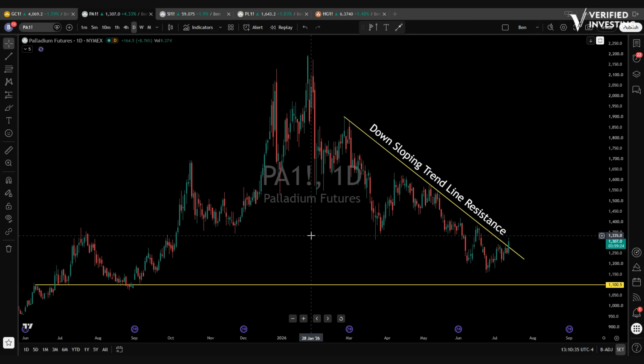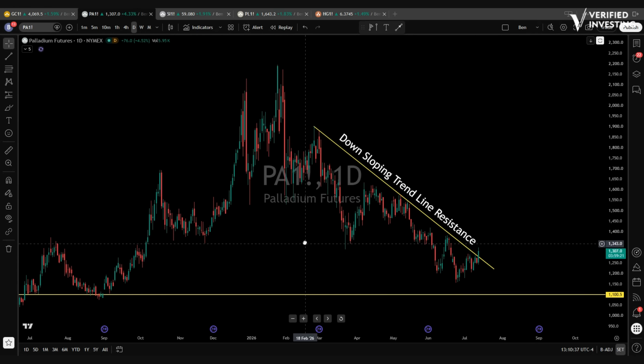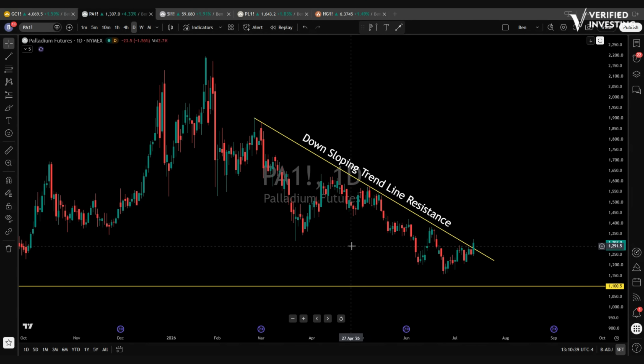Palladium, PA1, nice downsloping trend line. Pivot top here, secondary hit, third hit, price consolidated right underneath it. And then all of a sudden we're getting this nice bid to the upside. Like gold, we have to take out this high pivot point.